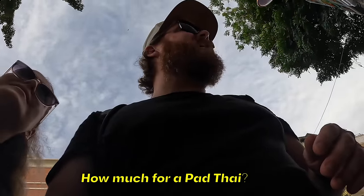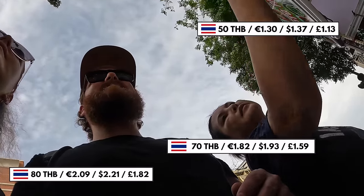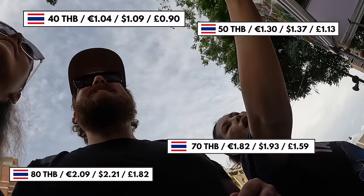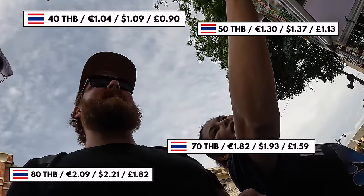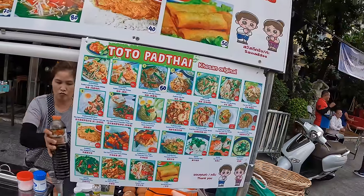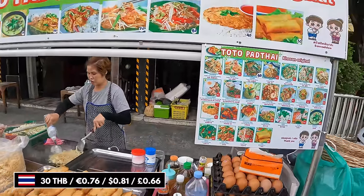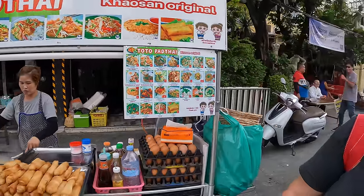How much for a pad thai? Pad thai, see pad thai, pad thai. How much? 80 baht, 70 baht, 50, goes as low as 40 if you just have it with egg. Okay, and then if you add shrimp, it's 80 baht. Chicken, egg. Okay, yeah. Egg, chicken. Excellent. I see, okay. Thank you very much. Spring rolls as well. Wow. 30 baht for the spring rolls, is it? Yeah, two for 30 baht. Oh, okay, lovely. Okay, great, thank you very much.